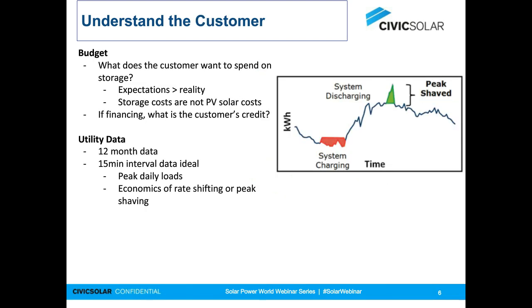So you understand the rates, you understand the local incentives, but what sort of budget does the customer have to spend on storage? Oftentimes we see that expectations are larger than reality because storage costs are not PV solar costs. The storage market is smaller than the PV solar market. There's less capacity installed into the United States than solar, and ultimately the production capacities of storage manufacturers are not yet at the production capacities of solar manufacturers, solar-specific manufacturers, I should say.